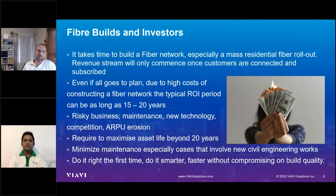operators need to convince investors that they have the maintenance under control, that the technology, whether it's changing new gear at the ends of fiber, is under control. Technology with new competition as well is covered, and they don't have as much ARPU erosion. So these are all challenges that operators have to justify.